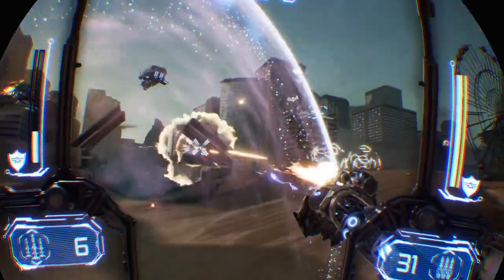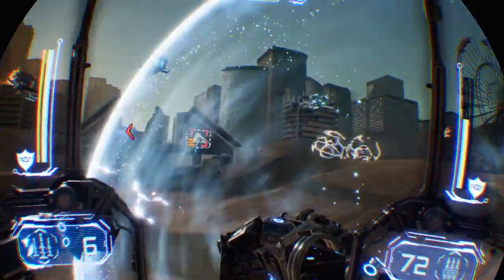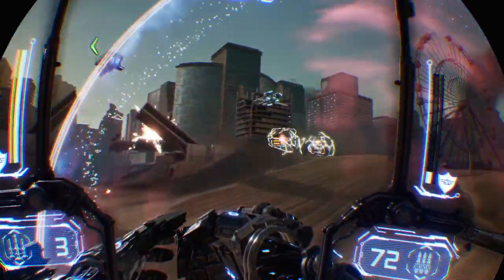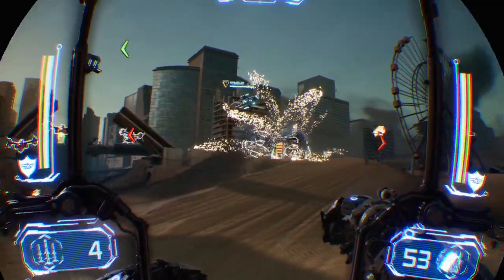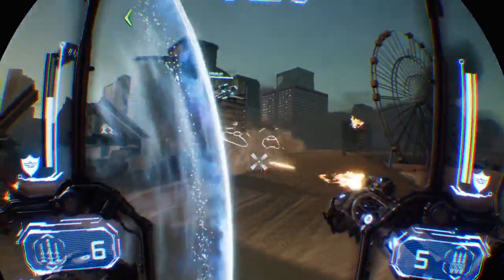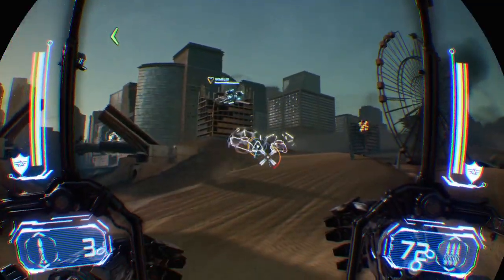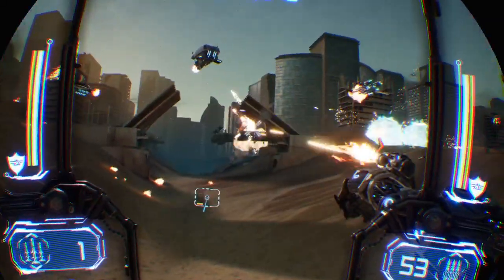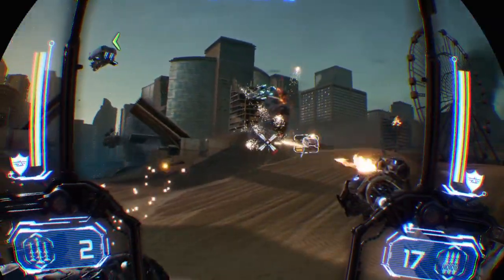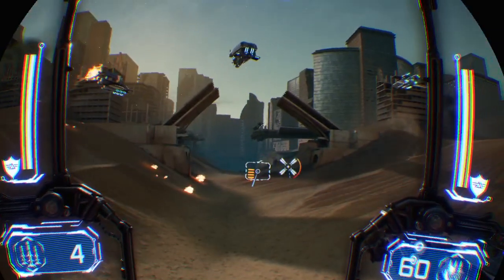Take down the dam. There we go. Now I can smoke you bastards. Where's my aiming? Oh, because I had a shield on. That's still not taking out the stupid shield generator guy. Man, I screwed that up pretty bad.